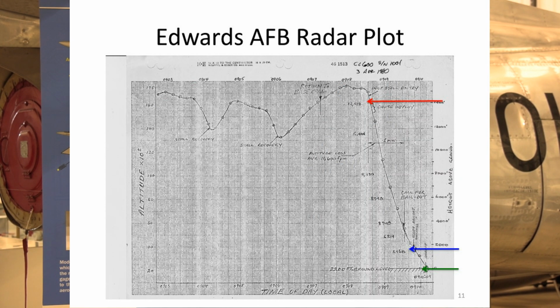And here you'll see a radar plot that came from Edwards Air Force Base. And the red arrow is where the deep stall occurred. We're around 16,000 feet MSL, which again, is about 14,000 feet above the ground. I jumped at where you see the blue arrow, and that's on the order of 1,000, 1,500 feet above the ground. And then the green arrow, that's the impact point. So it was roughly a minute and a half from the time that we entered the deep stall until the crash occurred.